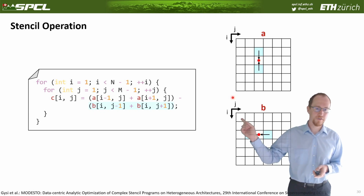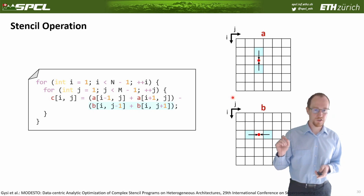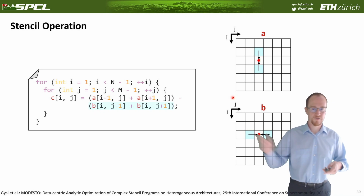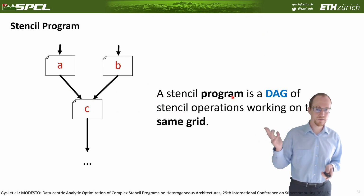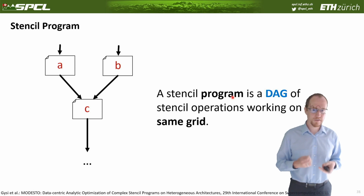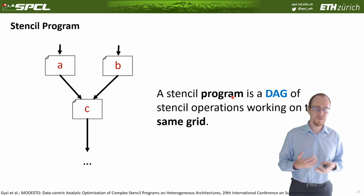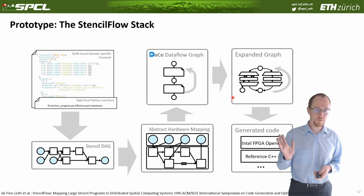You usually evaluate this for each of these grid points, point by point, and you always need to read the input fields, A and B, at this particular location, and then again A in north and south and B in east and west, and then you can compute the result and the equation you see on the left side. So this is what a single stencil is. A stencil program is a directed acyclic graph of many of these stencils that consume many of these fields. Here we see one that consumes A and B and produces C, but this can be arbitrarily complicated, as we will see in a couple of minutes.